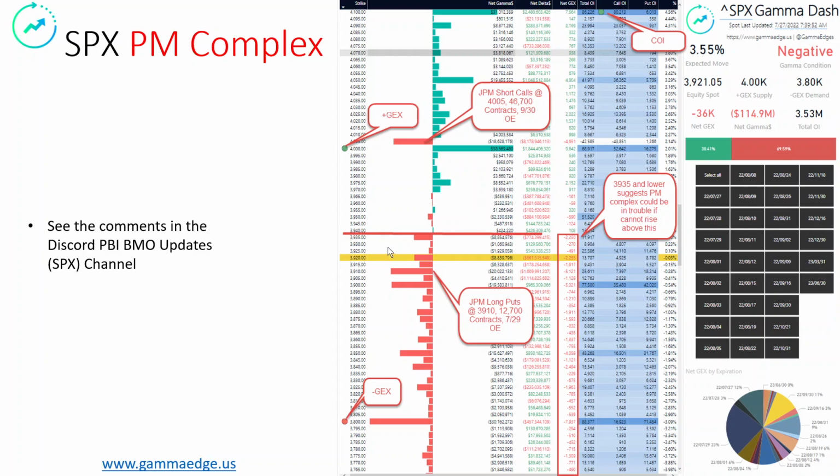A couple things to draw your eye to. First of all, influence from the PM settled complex. You can see a very weak transition here at this 39.35, 39.40, still very indiscriminate in this area. The delta notionals due to the PM complex are back and forth, very noisy. Down here at 39.10, this is the long puts, which will roll at the end of this week. You can see a downside target is 3,800.